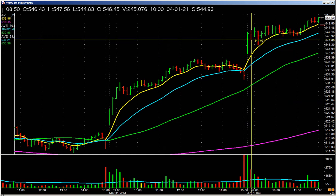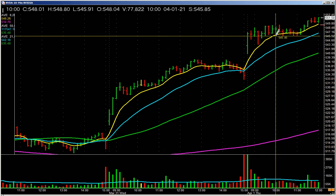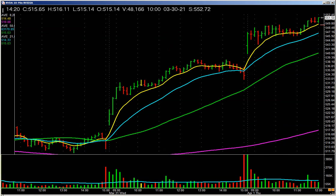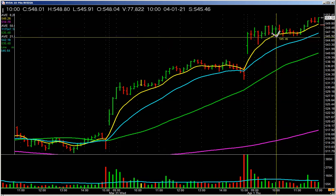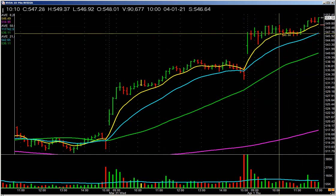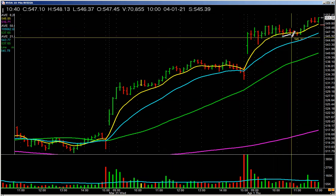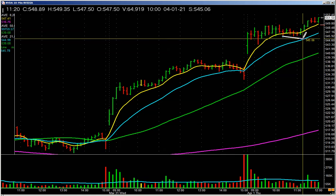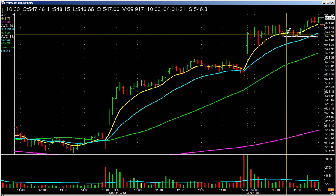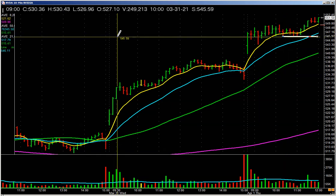Now I'm going to pause here for a minute. You see this little shelf right here? And I'm going to draw it for you. This is the real world. Oops, I'm sorry. My mistake. Why is it doing that? It shouldn't do that. I'm going to have to call tech support because that isn't supposed to happen. There. It can't take out the lows of this bar. If it does, it's going to be sold.